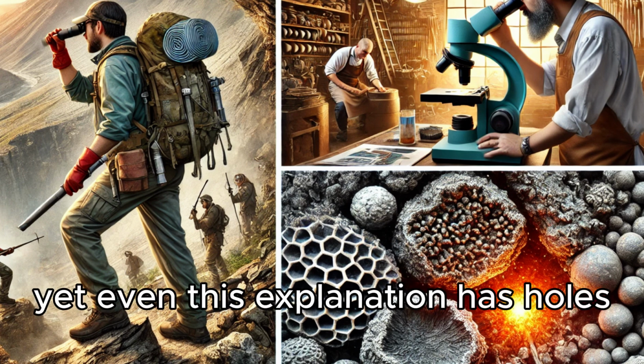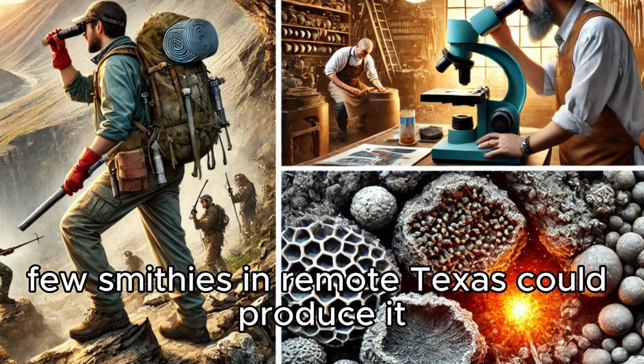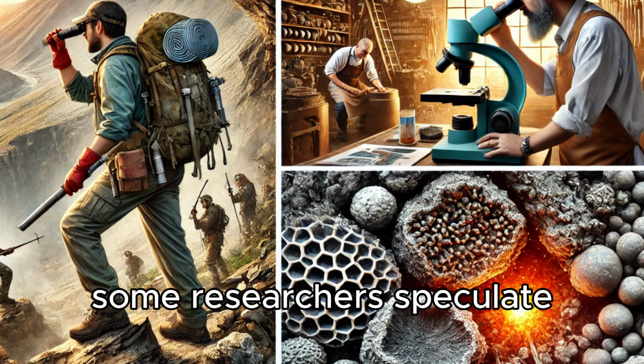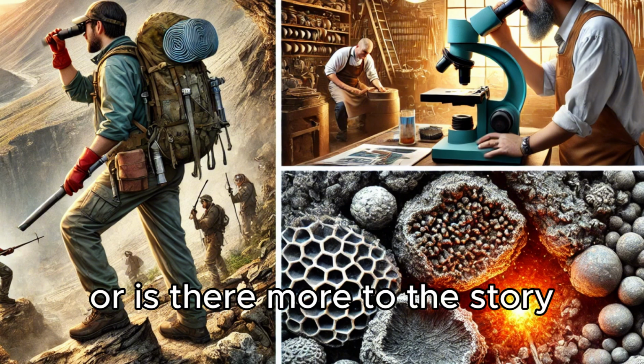Yet even this explanation has holes. Why is the iron so pure? In the 19th century, such purity was rare and costly. Few smithies in remote Texas could produce it. And why did the handle char? Some researchers speculate maybe it was part of a secret experiment of forgotten industrial age technology. Or is there more to the story?